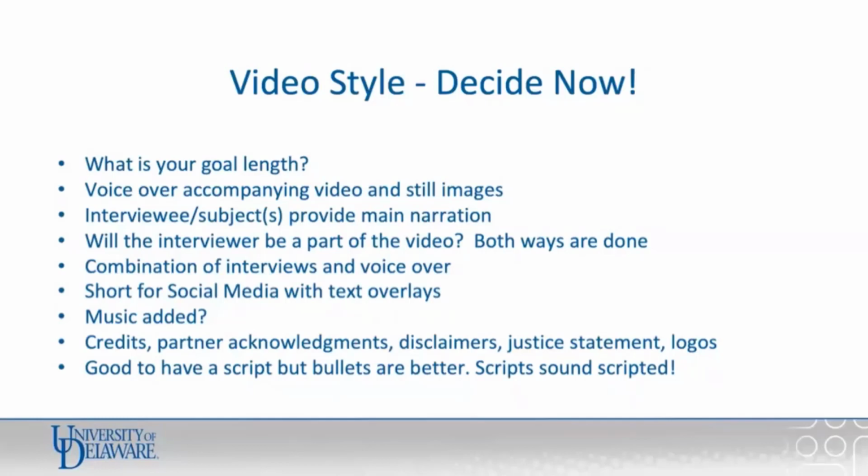Your interviewee and subject, are they going to provide the main narration, or is that going to be from you or somebody else? Will the interviewer be part of the video, or are they going to be somebody that's off screen, maybe asking questions and asking their subject to restate the question and their answer? A lot of times when you see videos that have been put together, that's what's happening. Actually, the person is restating the question and then giving their answer, so you don't even know that an interviewer is there.